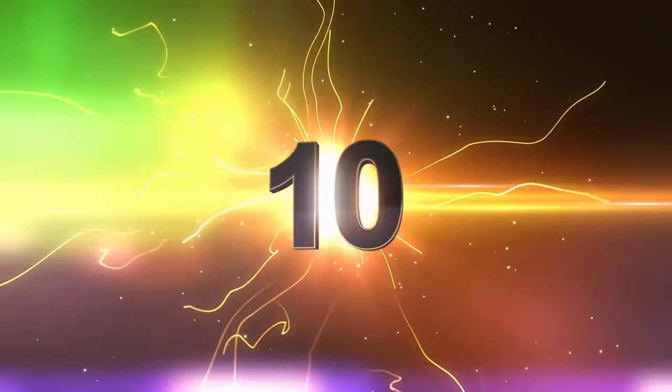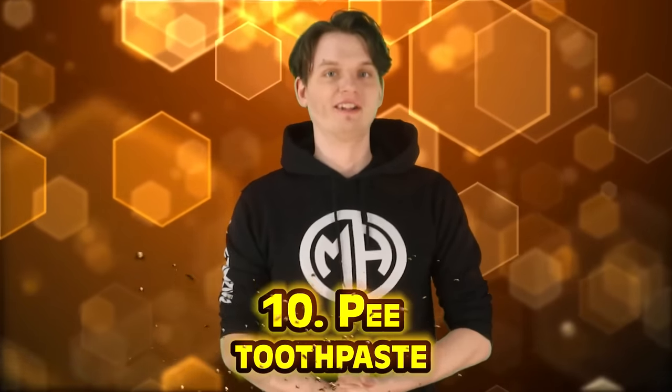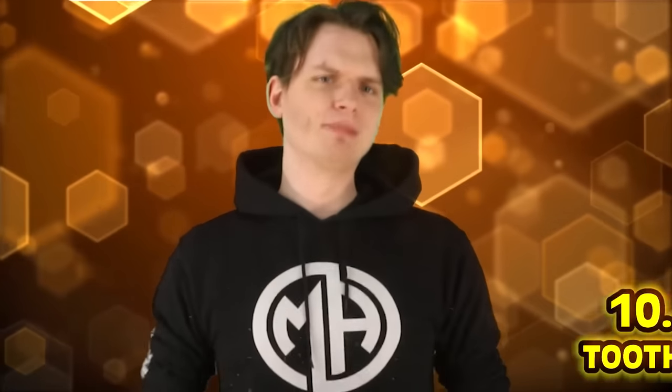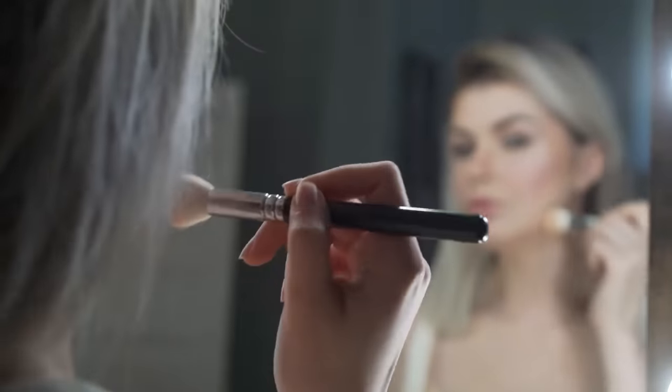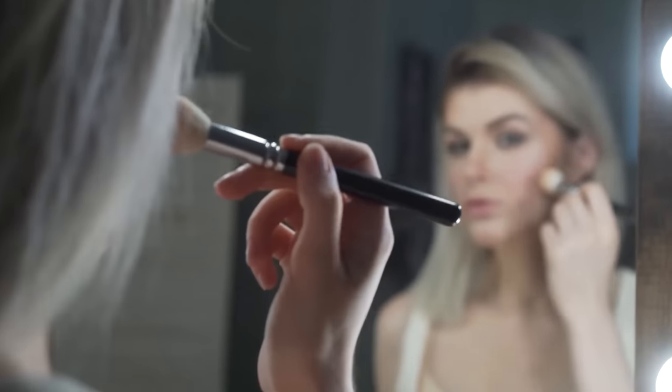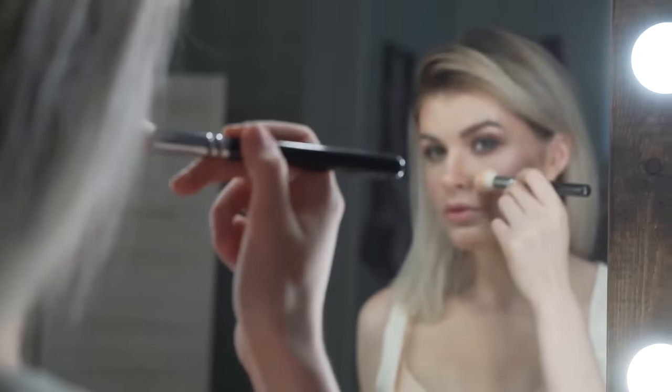Number 10, pee toothpaste. We're starting off strong. The Romans were an impressive people. They built the aqueducts, the Colosseum, the Senate, and I heard they didn't even build that in a day. Their society had a lot going on. Romans cared very deeply about their appearance and put a lot of effort into looking as nice as possible. And what better place to start than with a winning smile?